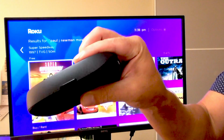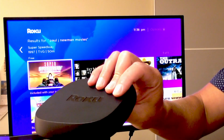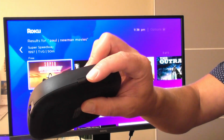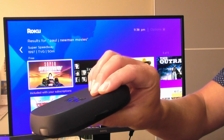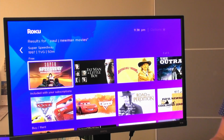One of my new favorites is the remote control finder. Let me show you how that works. There's a button on the side of the Ultra. This button used to be on top with previous versions. All you need to do is press this button when you lose your remote control and your remote control becomes a beacon. It'll start beeping until you track it down.